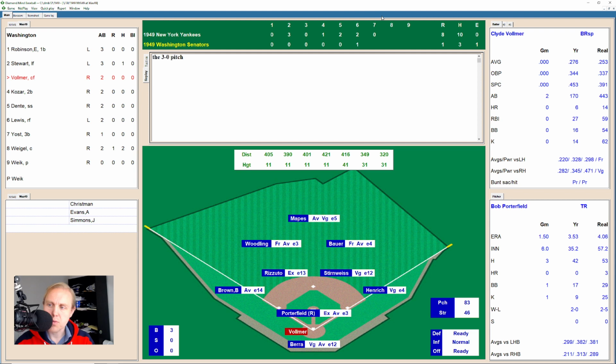There's a ball up and in, 3-0 the count. That's low and outside, and that's ball 4, and that will bring up Alcozar. Runner on at first base, 8-1 Yankees. Kozar takes the ball. There's a fastball in the inside corner for a strike, 1-1.